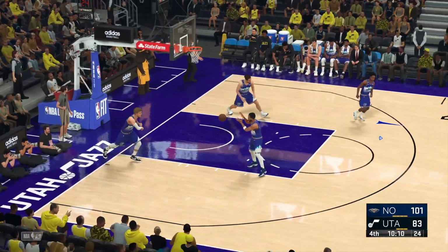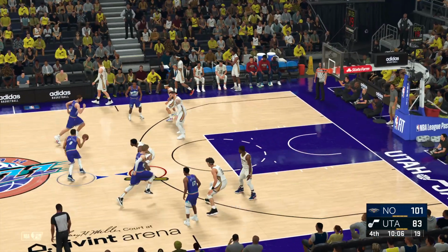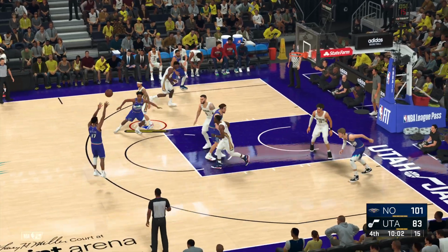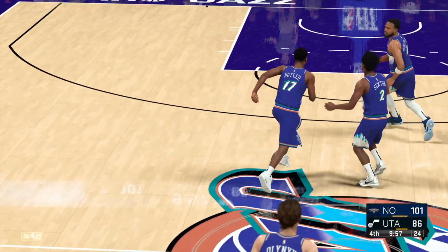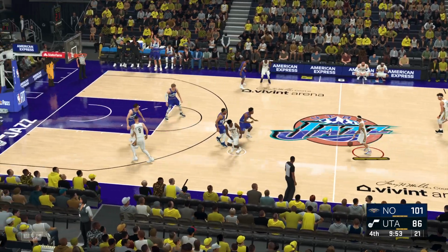Making the most of the second chance opportunity. Hey, the hustle is real, and the hustle is rewarded. Now Butler, the three is up. Drains the triple. You just can't afford to leave open shooters in this league. Everyone is practicing the three.